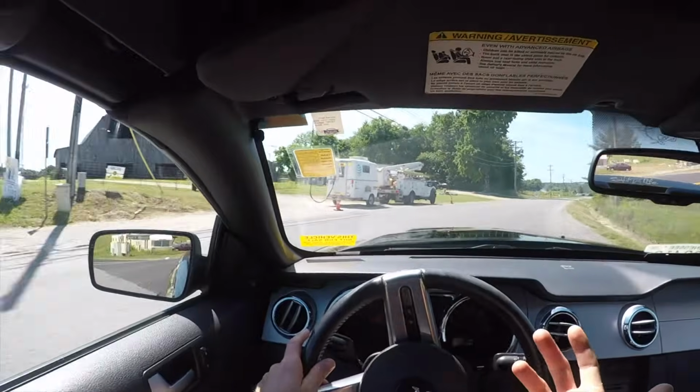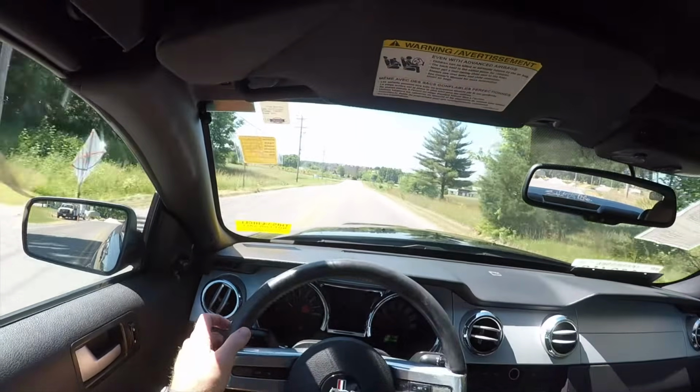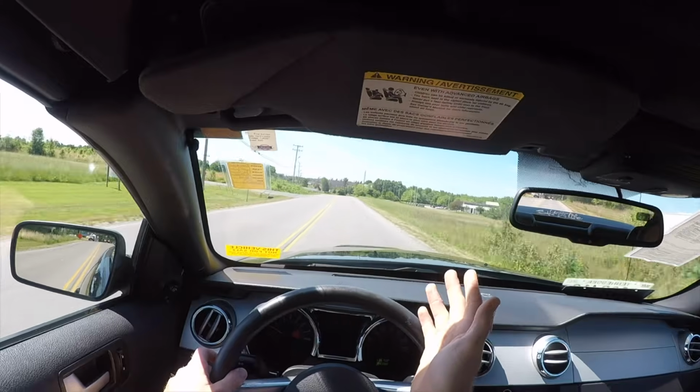This could be a budget build. You'd essentially just add a supercharger to this car, do lowering springs and sway bars, and you've got a fun little cruiser that actually looks good. It's got the GT, so supercharger, 4 or 5 grand, lowering springs and sway bars, 500 to 1,000 bucks.